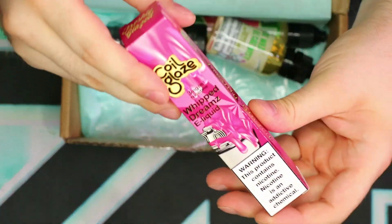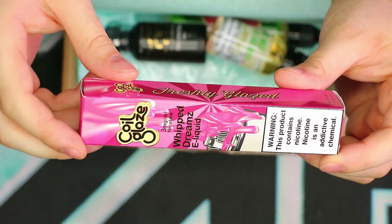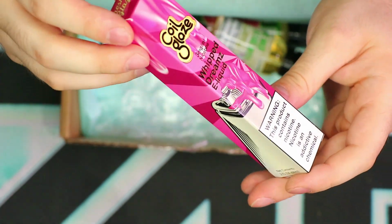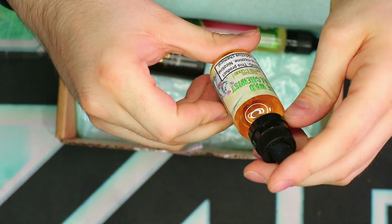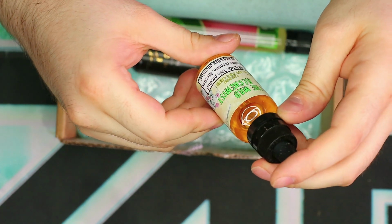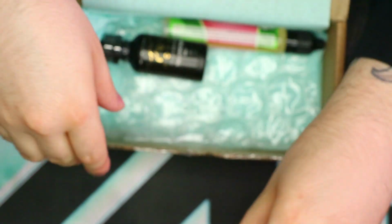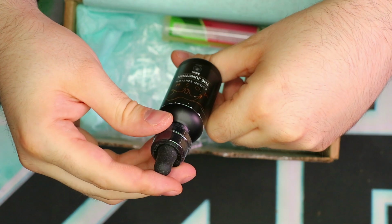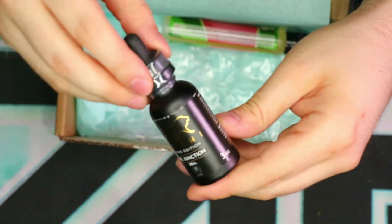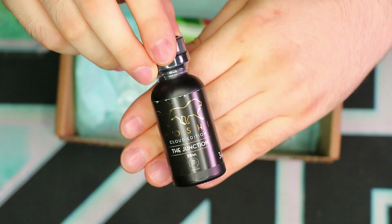Well, no surprise, we got Whipped Dreams by Coil Glaze. I'm somewhat familiar with this one. I haven't tried it myself, but I've heard it's pretty darn good. And next up, we've got the Mad Alchemist Custard Matter e-liquid. I see somewhat of a theme on this one here. Next one is Moshi Cloud Edition, The Junction. Have not seen anything from Moshi, I don't believe, so far, at least. Until now.